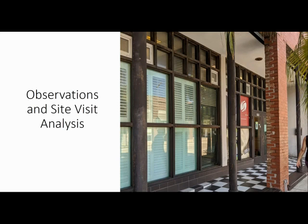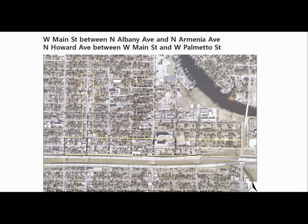To begin with, I would like to start with the observations and site visit analysis in the area. The observations were conducted on Wednesday, a weekday, during the morning hours, roughly from 9:30 a.m. to 11:45 a.m. on the 2nd of September. The area under consideration was West Main Street between North Albany Avenue and North Armenia Avenue, and North Howard Avenue between West Main Street and West Palmetto Street.